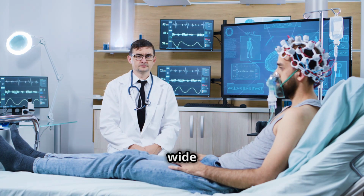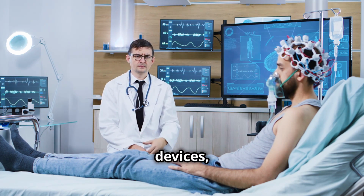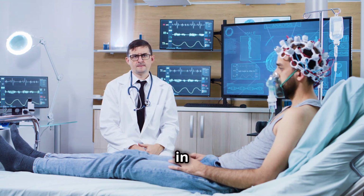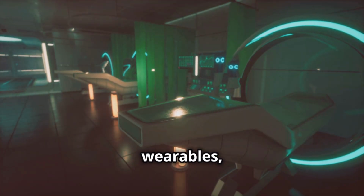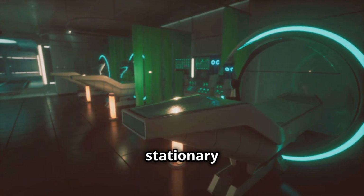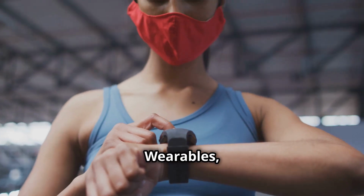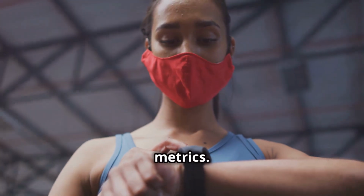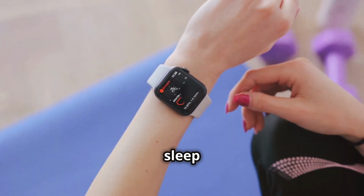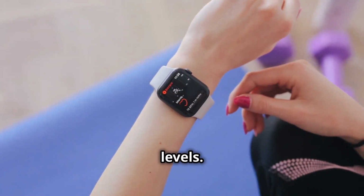IoMT encompasses a wide array of medical devices, each playing a vital role in patient care. These devices can be categorized into wearables, implantables, and stationary equipment. Wearables, like fitness trackers and smartwatches, track fitness metrics. They monitor heart rate, sleep patterns, and blood glucose levels.